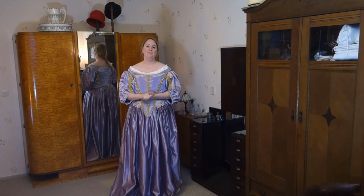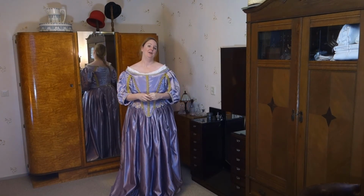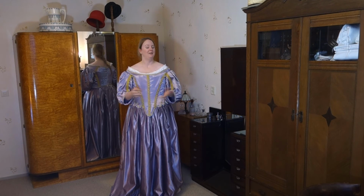So this could be your finished look for visiting the king or being the queen even. Of course, it's not yet finished. You will need to add jewelry, for example, but also a 17th century hairstyle, perhaps something on top of your head. It depends where you're going. If you're inside, you can have a nice coiffure and some pearls and maybe even some feathers in it.